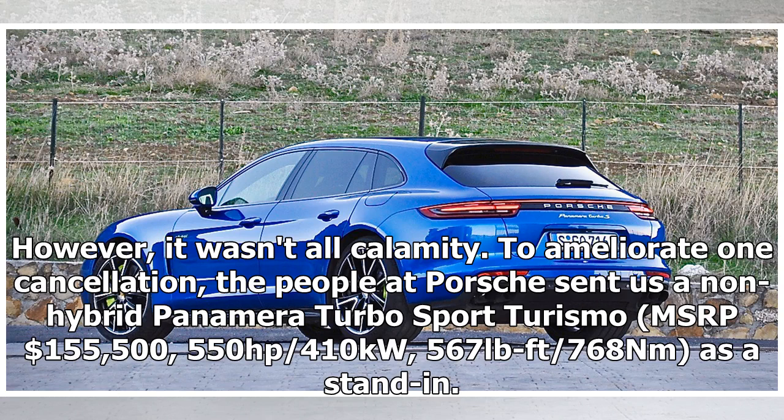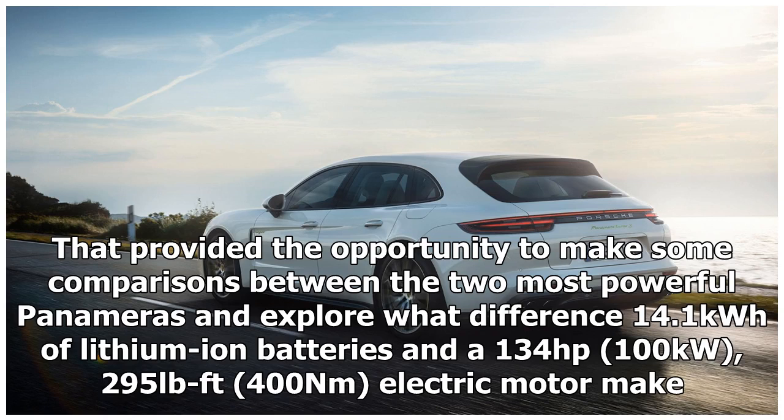To ameliorate one cancellation, the people at Porsche sent us a non-hybrid Panamera Turbo Sport Turismo, MSRP $155,500, 550 horsepower, 410 kilowatts, 567 pounds-feet, 768 newton-meters, as a stand-in. That provided the opportunity to make some comparisons between the two most powerful Panameras and explore what difference 14.1 kilowatt-hours of lithium-ion batteries and a 134 horsepower, 100 kilowatts, 295 pounds-feet, 400 newton-meters electric motor make.